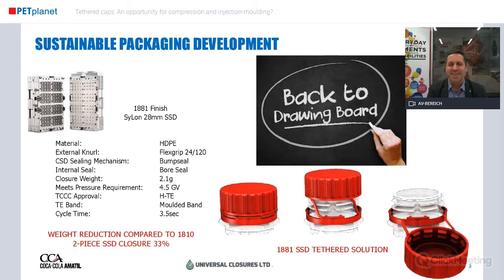Unfortunately, a couple of pictures have jumped in ahead of me, but that's okay, we'll go with it. Behind that little blackboard is our current 2.1 gram CSD closure that was introduced back in 2012, replacing an 1810 2-piece SSD closure. It gave us an immediate weight saving of roughly 33%.